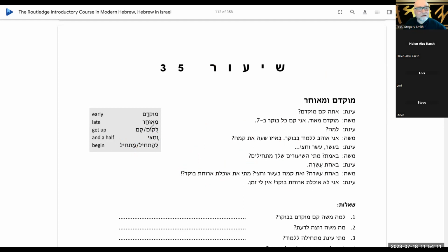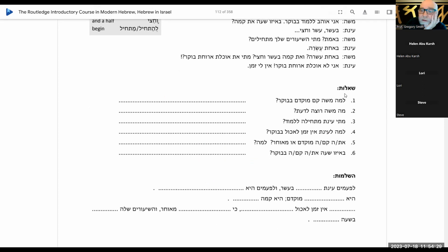All right, so that's our vocabulary for this next class. And it's going to get into exercises here. We're already at 53, so let's take a look at some of these. We've got a few more minutes. She'elot, these are questions. We just read the little dialogue, and now we're going to find out what question they're asking, and we're going to try to answer it. Okay? So let's take a look at this one.